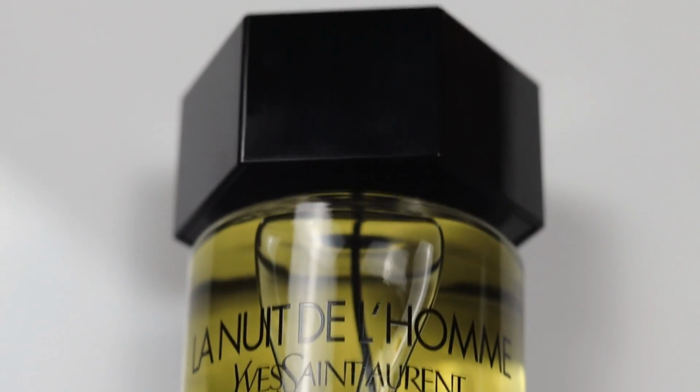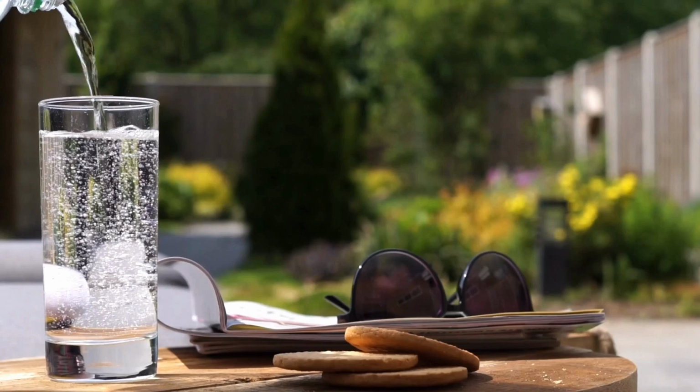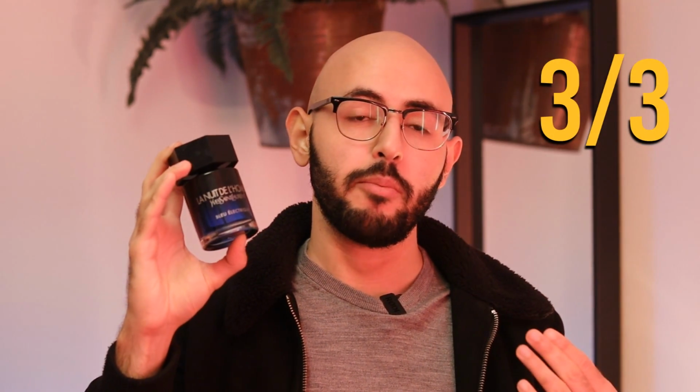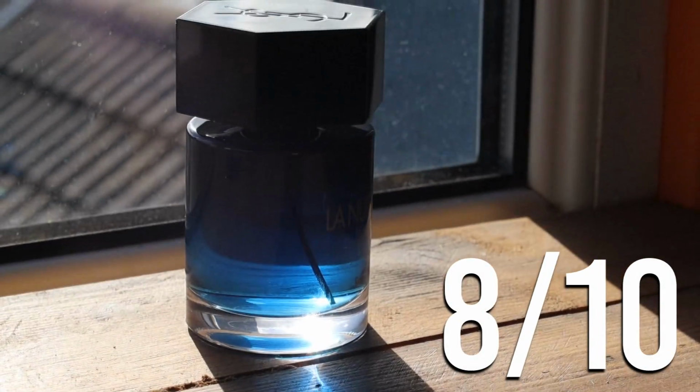Wearability. I think it's not redundant to still own the original Nuit de l'homme, even though I think this does much better, because I don't think you can wear this in the summertime. I think all other 3 seasons, it can still be worn, but not in the summer. In the summertime, maybe you wear the original, it's more light. So this gets a 3 out of 3 for wearability. And finally, the price value, I think it's appropriately priced. It doesn't get the point there. Overall, I'm giving La Nuit de l'homme Bleu Electrique an 8 out of 10.